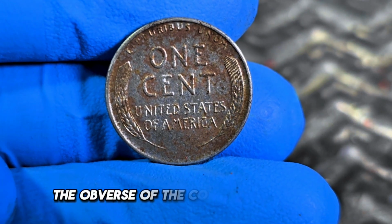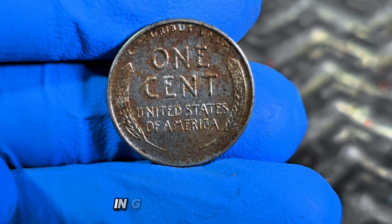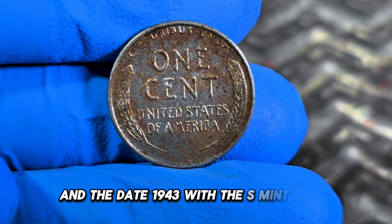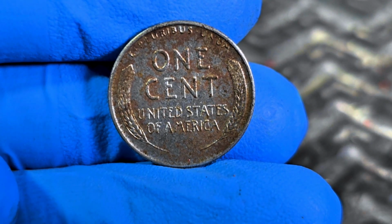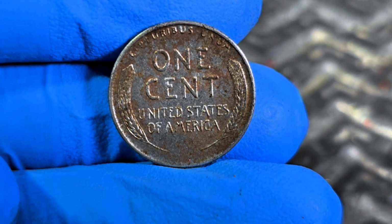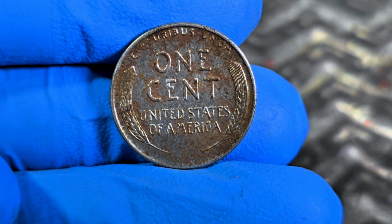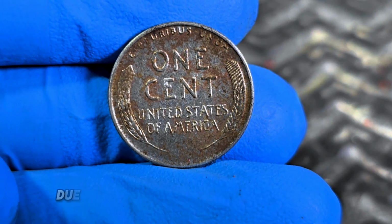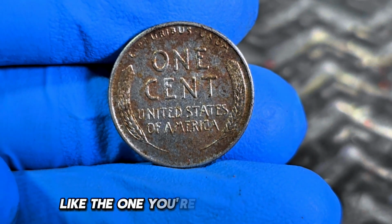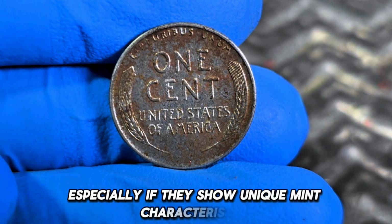The obverse of the coin shows Abraham Lincoln's profile with the classic inscriptions, "In God We Trust," "Liberty," and the date 1943 with the S mint mark underneath. The reverse shows the iconic wheat ears design along with 1 cent, United States of America, and E Pluribus Unum. Though many of these coins corroded over time due to the steel core and reactive zinc coating, even heavily worn examples like the one you're seeing in this video are still collectible, especially if they show unique mint characteristics.